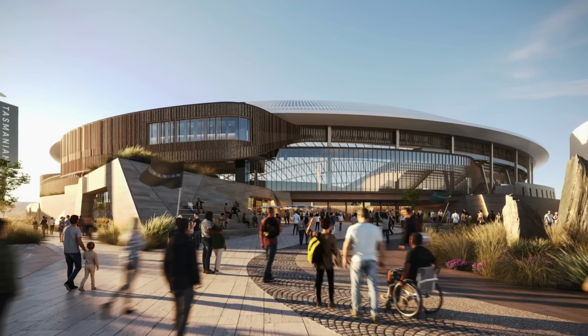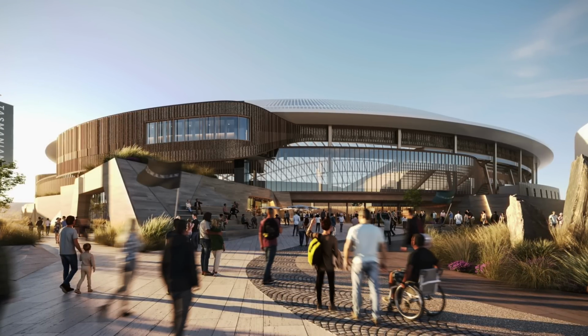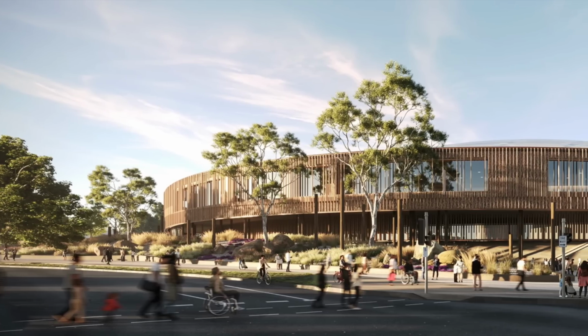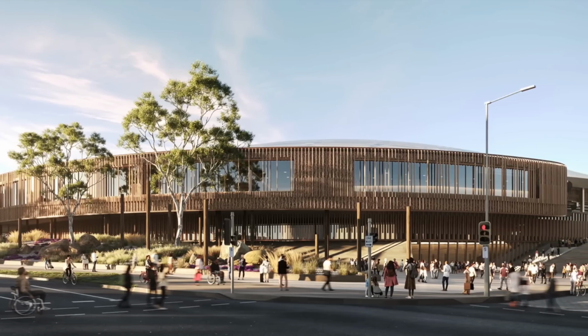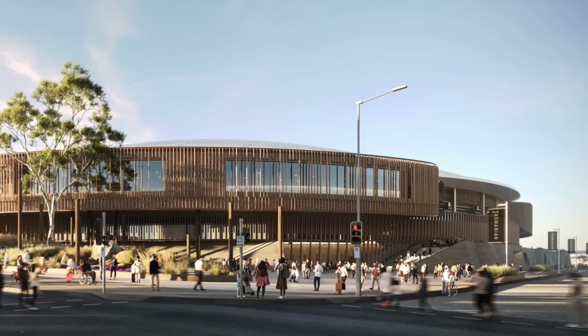And it's interesting, the timber aspect of it, whether that would pose any risks from a fire perspective. Presumably they have gone through the due diligence and made sure that isn't going to be an issue, but it is very unique. I do like it. It's always nice when stadiums do incorporate some of the local aspects of the economy or the natural resources of that area into it. So it does really fit Tasmania very nicely.